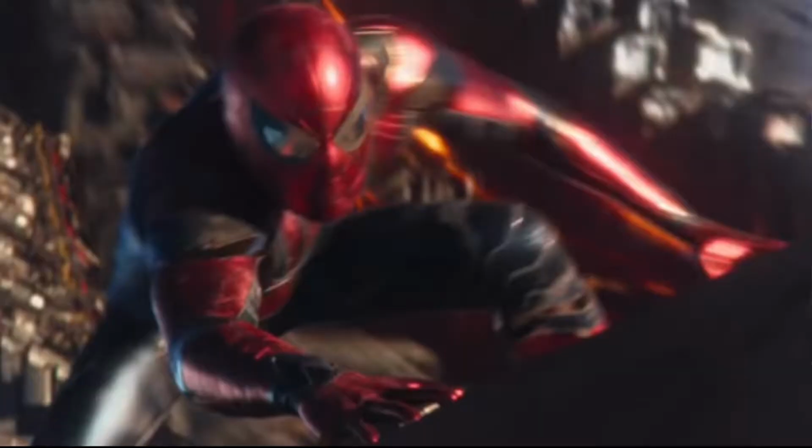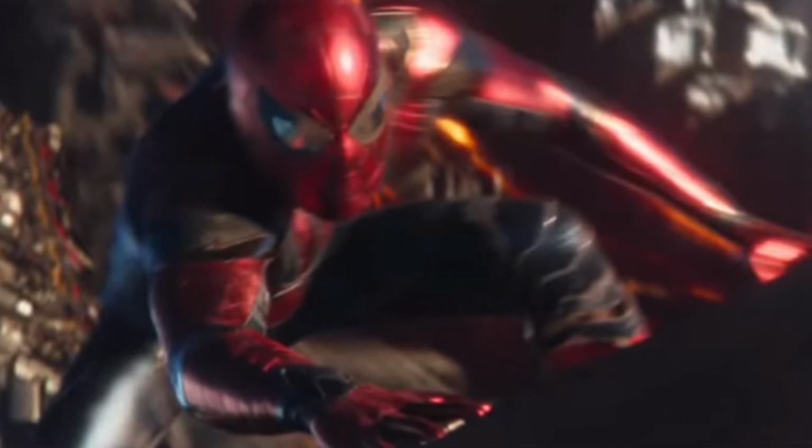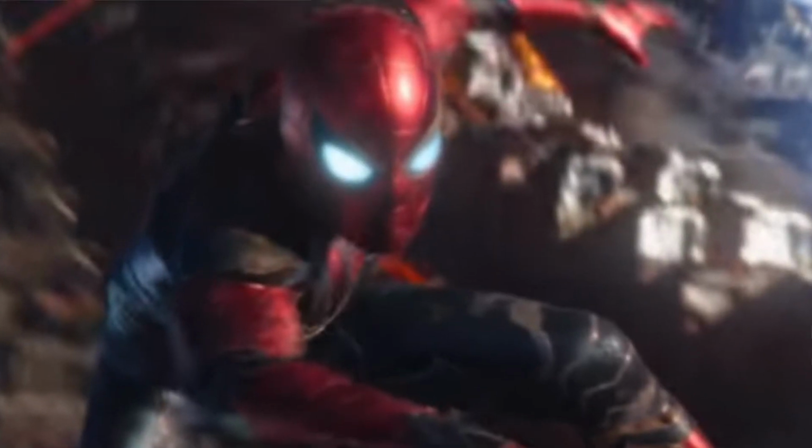We see Spidey in the new Stark Iron Spider suit, which looks amazing. I love the glowing blue eyes. I'm pretty sure that's a nod to the All-New Spider-Man. It was just great, and I like the way it looks layered and linked, like actual real armor.